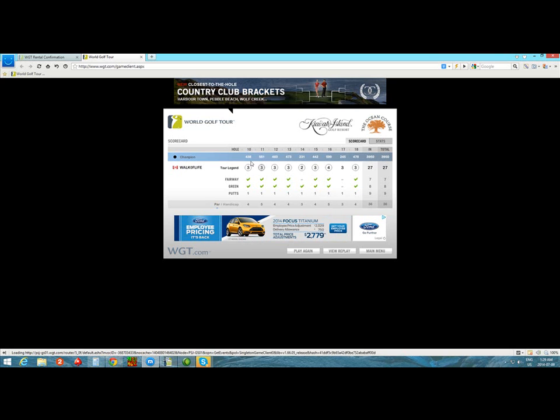13, what happened on 13? I don't remember what happened on 13. 14, I missed the ding and left a 16 footer, which I made. 15, I missed the ding and left a 16 footer, which I made. 17, I missed the green and left a tricky chip, which obviously I missed. And 18, I got within a few feet. So I can't remember what happened on 13 specifically, but what did I hit? Oh, pretty sure I left a tap in there. I think it was like 2 yards short or something, or a yard short, something like that.